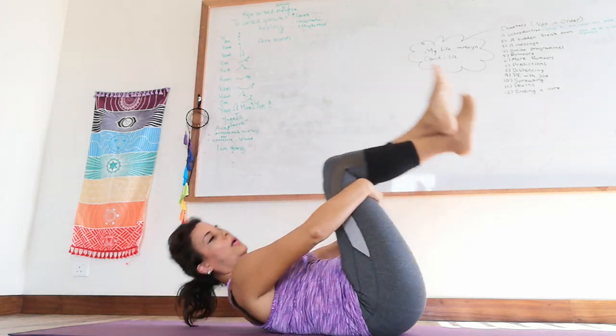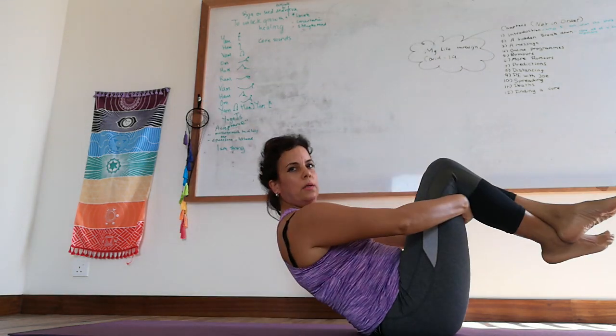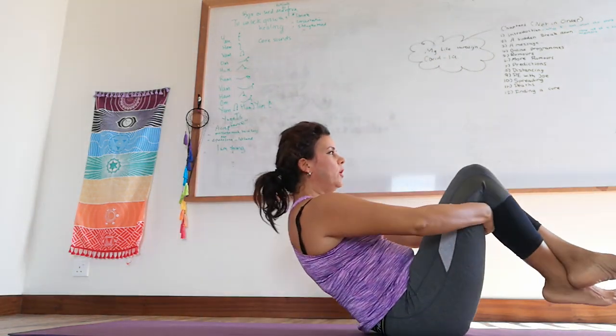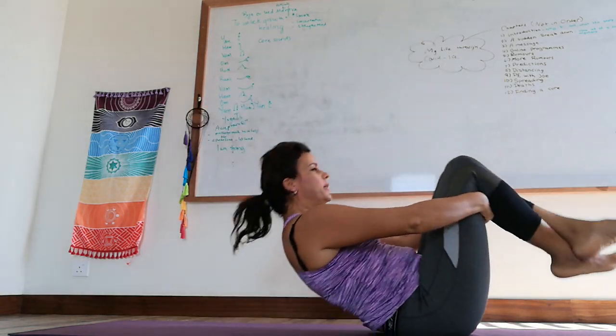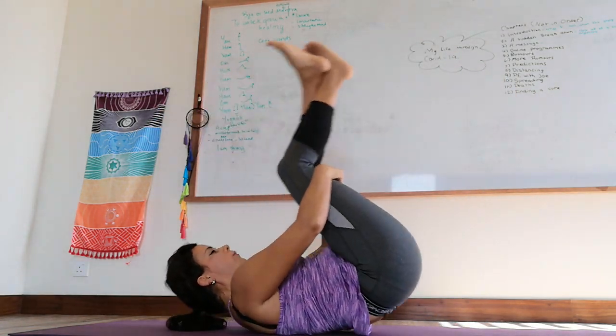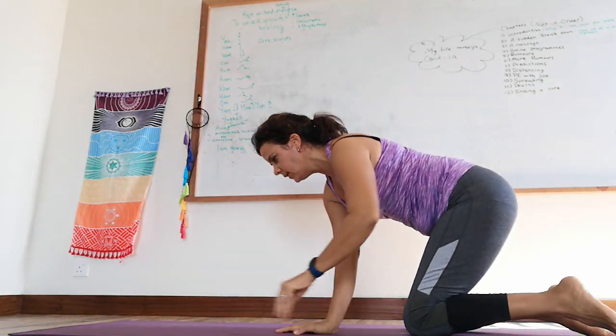So we're just going to roll here. Just roll. If it's not comfortable for your lower back, then just roll over to your right side. But this is quite an invigorating movement to do, just to wake up the spine. Good, so we're coming up here, and we're going to move into the cat.